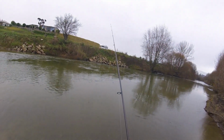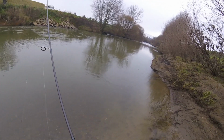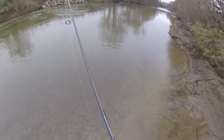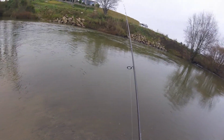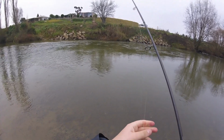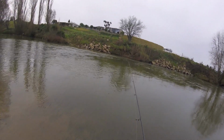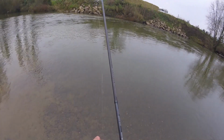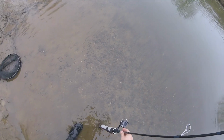Put one medium-sized worm on to start out. Better just unlock that drag. I had it fully locked up from some car wire yesterday. Don't need much drag for little trout. That should be pretty much the money. And we're just going to start at our feet. Fish your feet first, and get settled in.